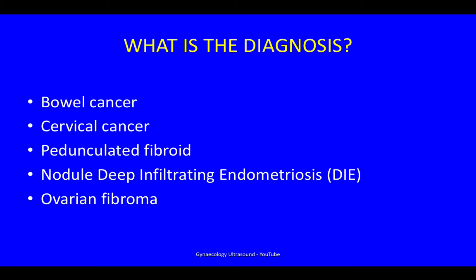What's the diagnosis? Is it a bowel cancer, cervical cancer, pedunculated fibroid, a nodule of deep infiltrating endometriosis, or an ovarian fibroma?